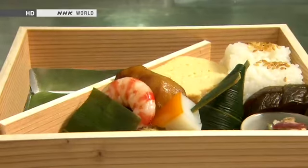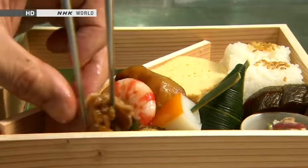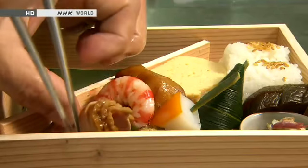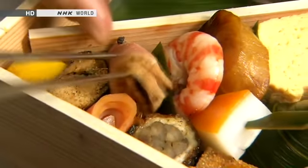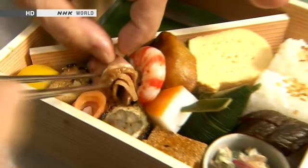And to finish off the presentation, Kawamura works on what might be called the downstream of the river. The height of the side dishes are lowered towards the edges of the box so that the bento looks good when seen from the front.